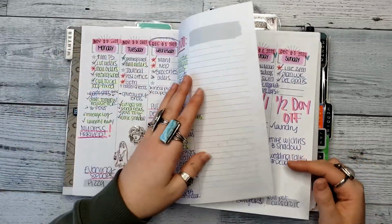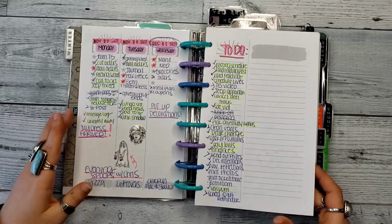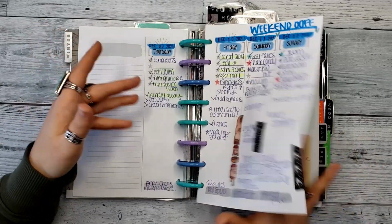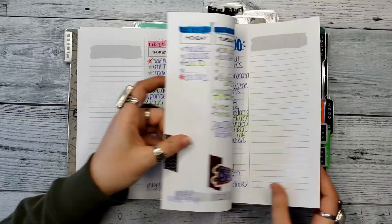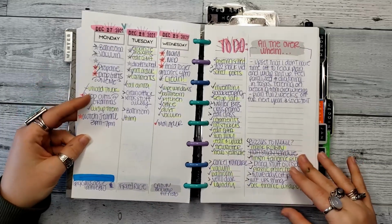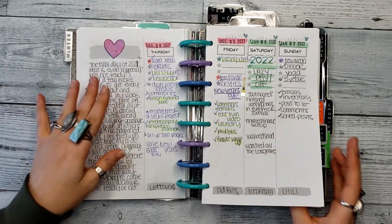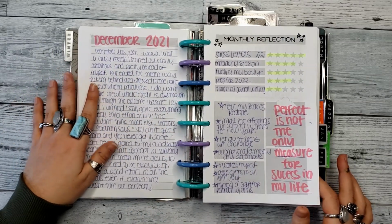And then sometimes I don't use these note sections too much, but I'd rather have them there than not have them, you know? So that month I just used it for random notes. Basically, the giveaway details and readings. I didn't use it much at all. A little bit of journaling notes. More notes, how I was feeling. Journaling about the final day of 2021. Reflecting on December.